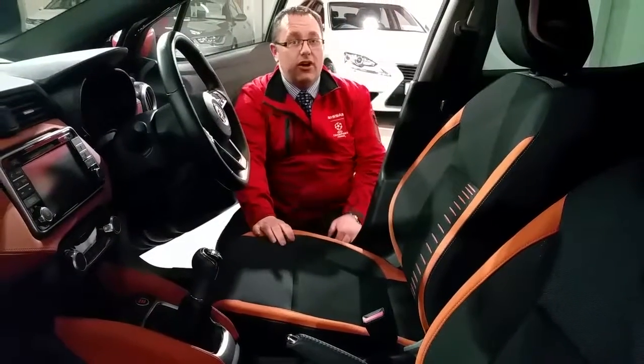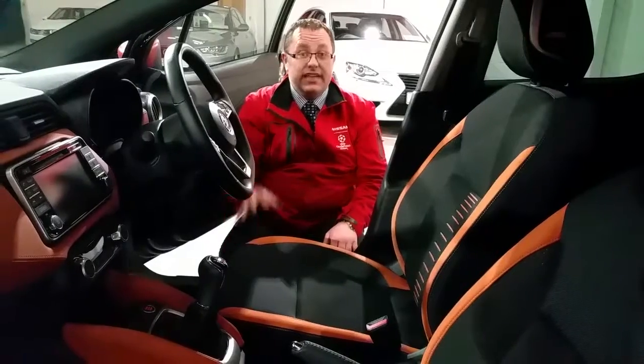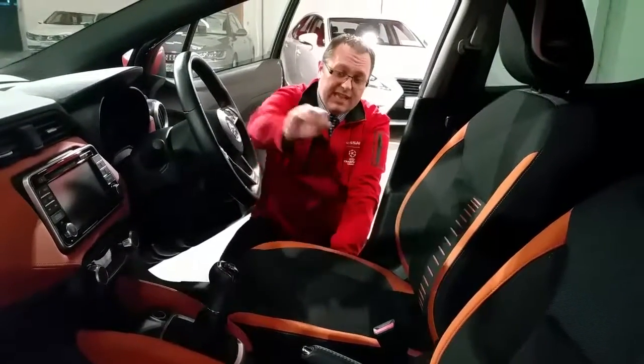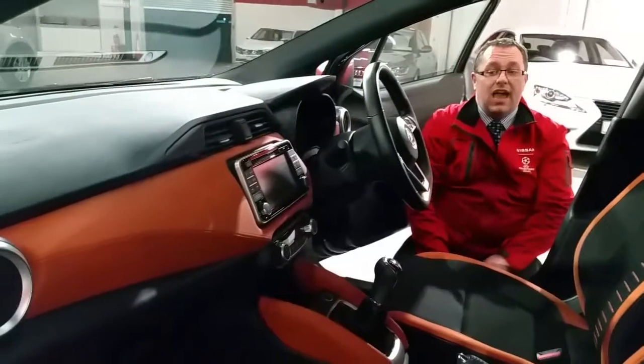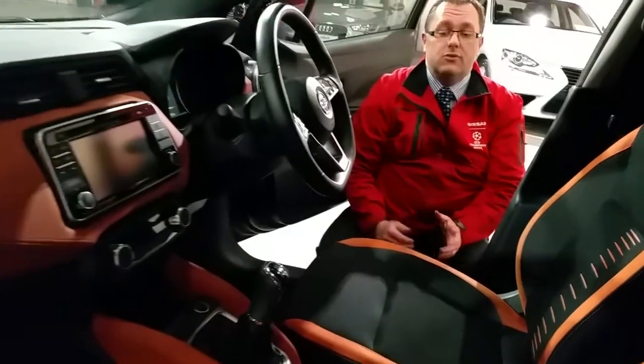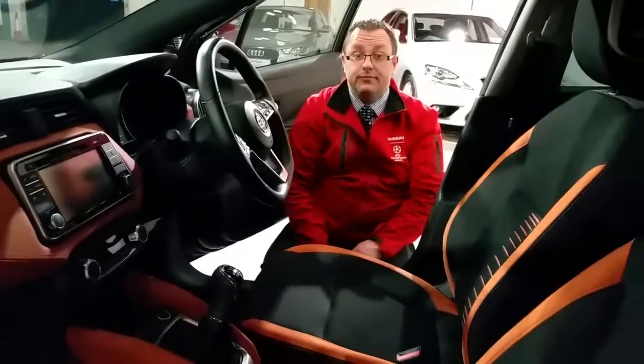So, the interior of the Micra, this one has a lot of extras in it. It's the SVE, so it has the nice orange interior trim, which is across the seats and the dash and the center of the dash. It has the D-shaped steering wheel, which is a sporty steering wheel covered in full leather, and the gear stick in full leather as well. There's lots more stuff I'm going to show you right now.